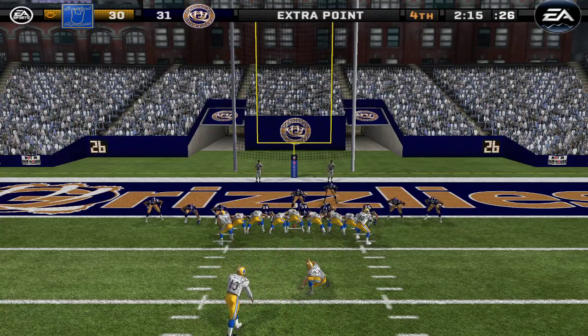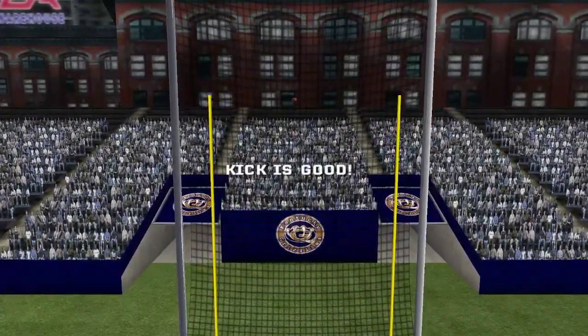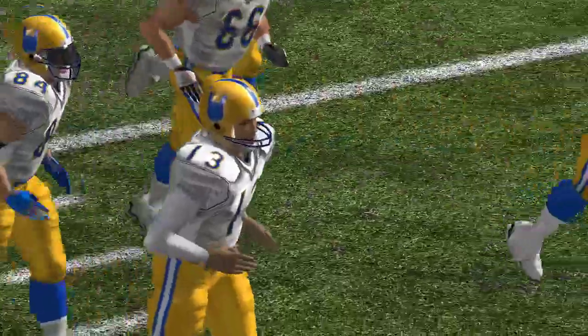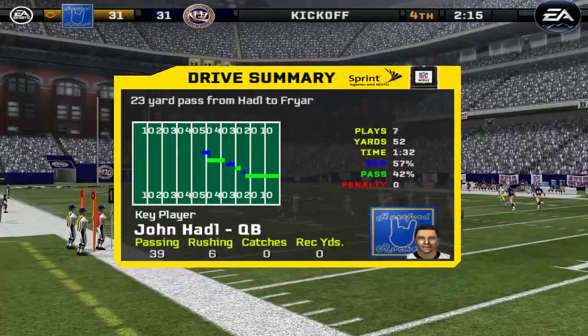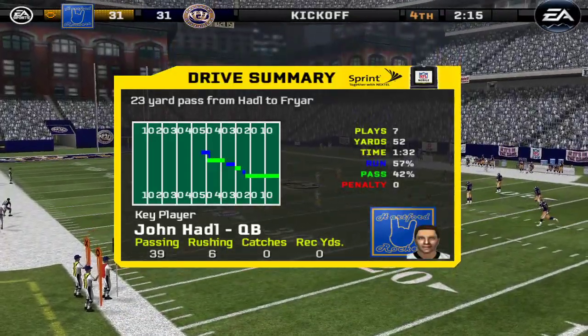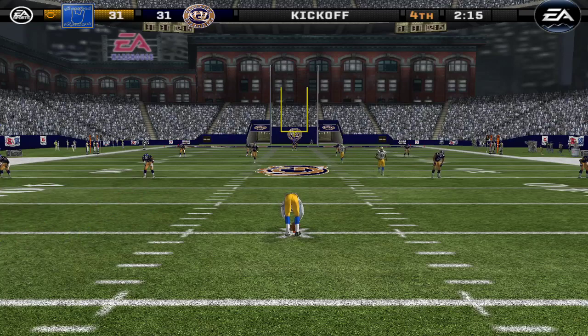Vanderjagt will tie it up here in the fourth quarter by converting this extra point. And it's good. Tie game. The game is tied, but still a lot of time left. The strategy of the NFL shows itself right here, with a little over 2 minutes to go. Pay attention to the next few minutes.